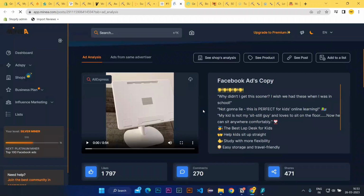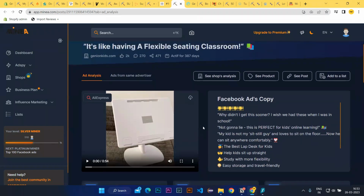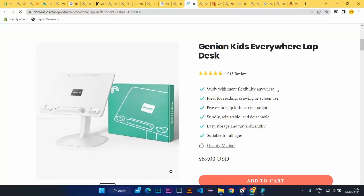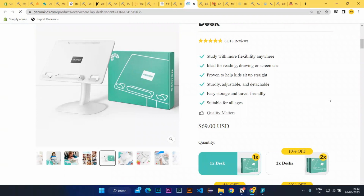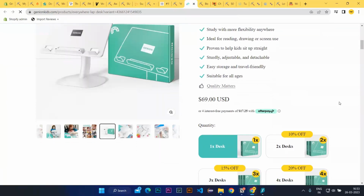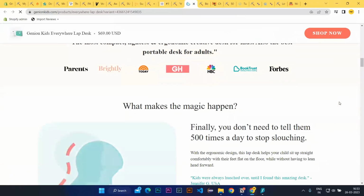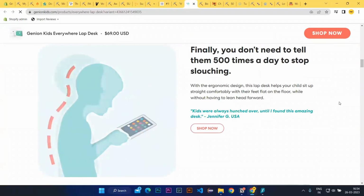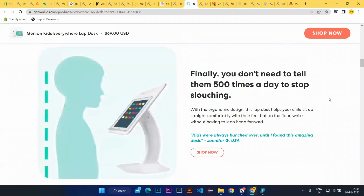And this is a baby product as well, I will say for kids. Okay, so what exactly is it? Let's see. I'll show you the website. It's a lap desk. Okay, $70. Not bad. The store is also looking good. Yeah, the store is good. Basically, the problem it solves is that it maintains the posture and helps the kids to learn more. Oh, wow. That's nice. That's actually a good niche.